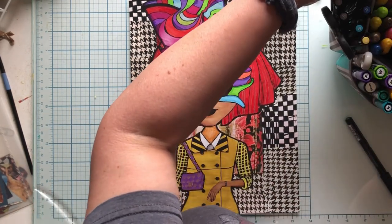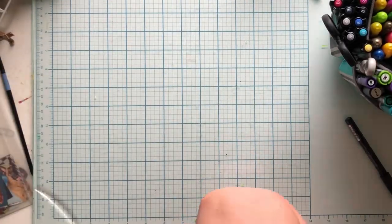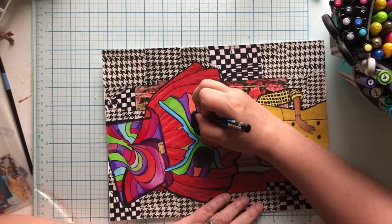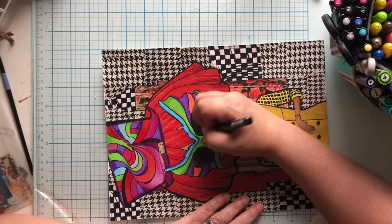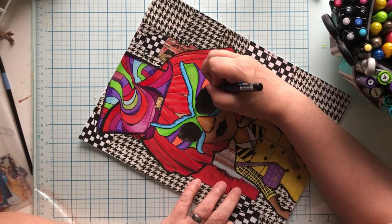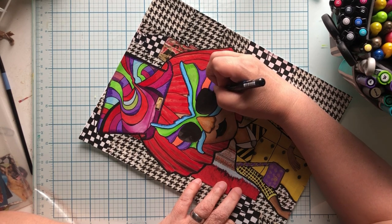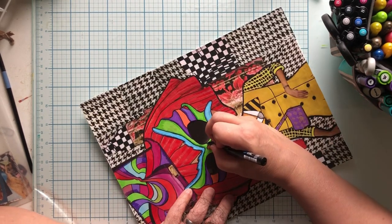Let's take a look at her done. Hold on, I gotta hold her up. Okay, I feel like we need to just go around these glasses one more time because they kind of got a little mooshed up with this stuff.